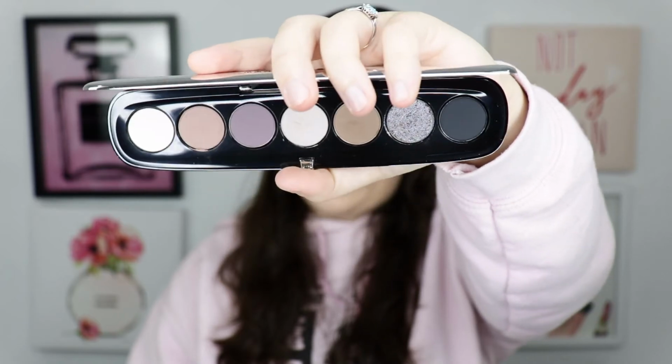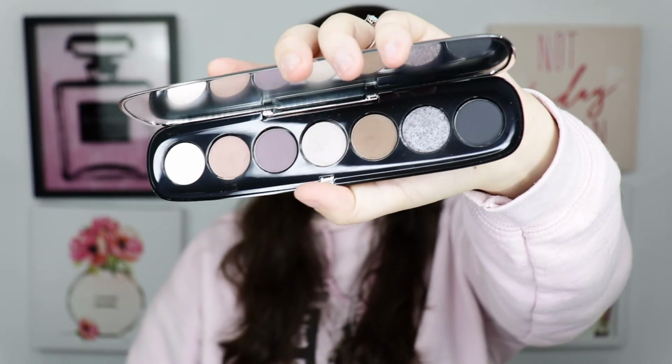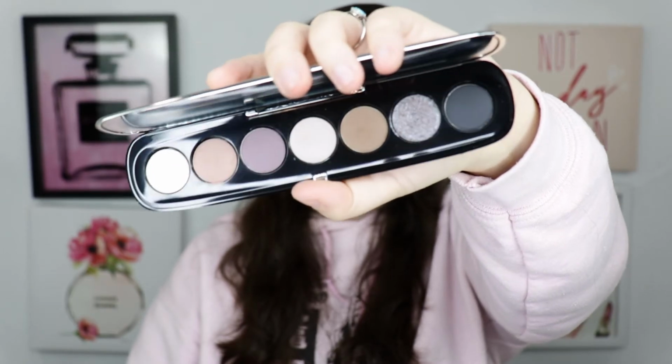Very cool toned colors here. This shimmer shade right here looks so pretty. I have yet to try this one. I know I'm terrible. But anyways, there's that.